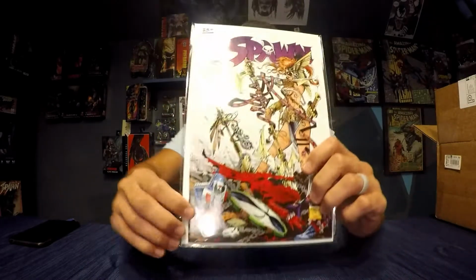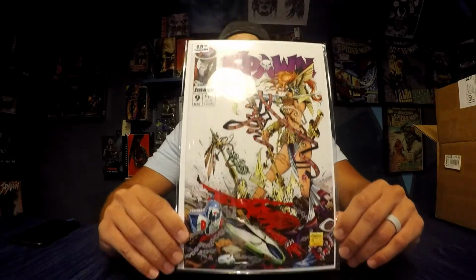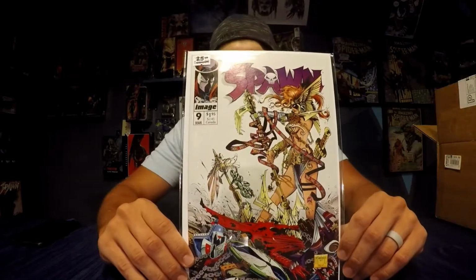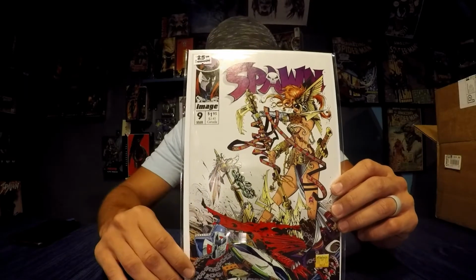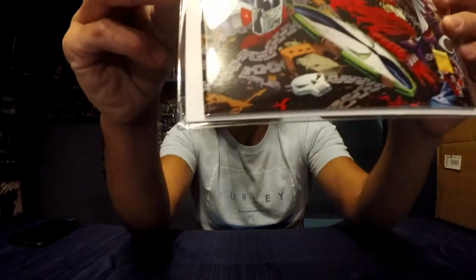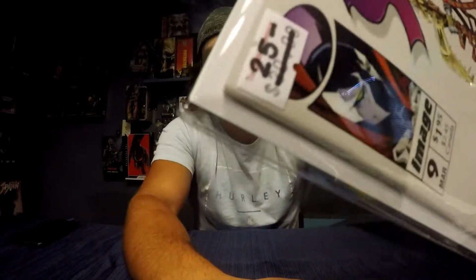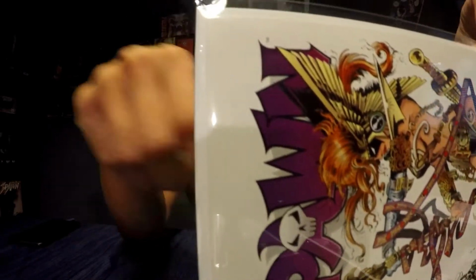So, to make up for all that, I did get a first print, and this is Spawn number 9. I got this for $25. It is the first appearance of Angela. It is a 9.4, pressed. It is in a hardcover plastic, so it looks like they bought this and never took it out of the package from the time that it was made.